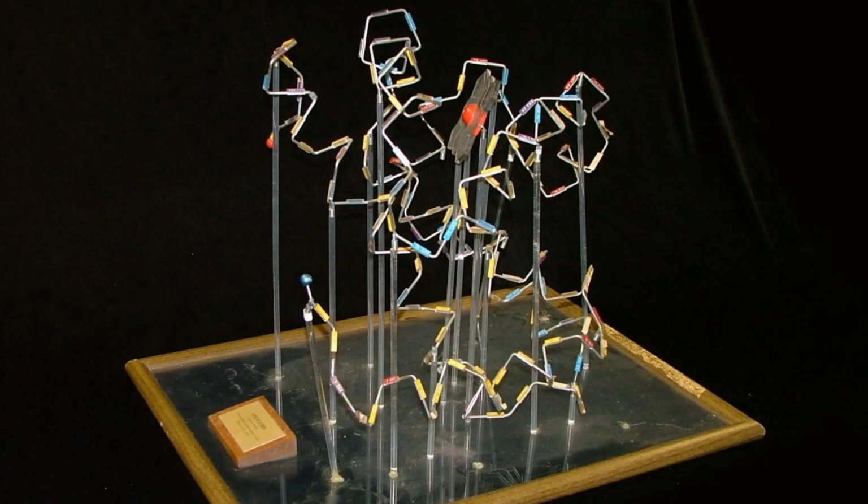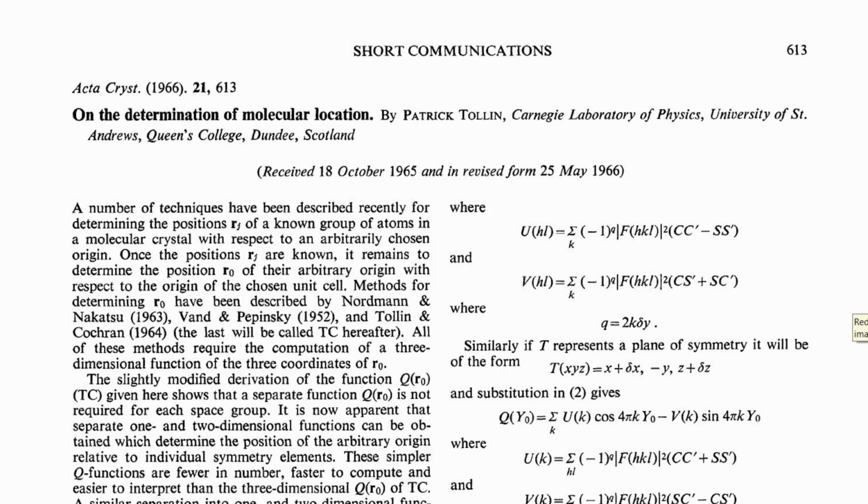Another molecular model that we have is this one of sperm whale myoglobin, which was made for Pat Tollin around 1966. Now, Tollin had developed a pioneering system whereby a model could be matched to reality by rotating and repositioning, and thus determining the position of molecules within the crystal cell space. Sperm whale myoglobin was chosen to test the system, and Tollin worked with a research student called Jenny Gorski to determine the position and orientation of the myoglobin molecule within the crystal. And the same method was successfully applied to seal myoglobin as well.